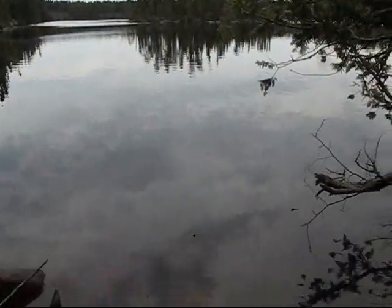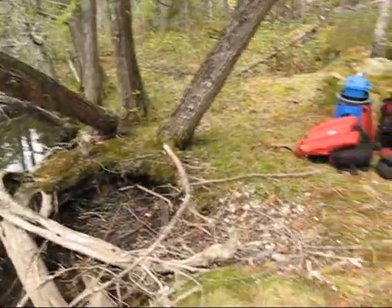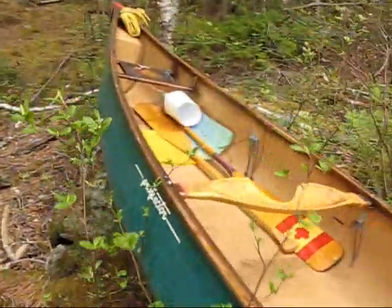This is indeed the portage trail. See saw cuts there. No blaze, which is traditional, which is odd to be missing on this trail, but it is the trail.